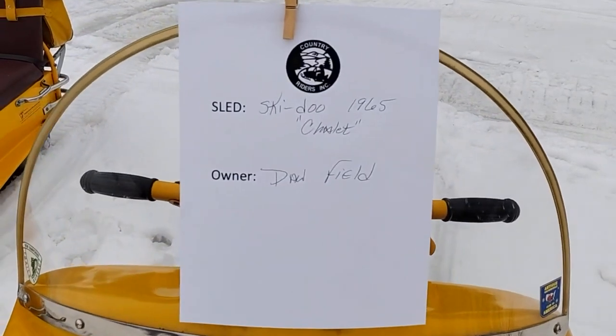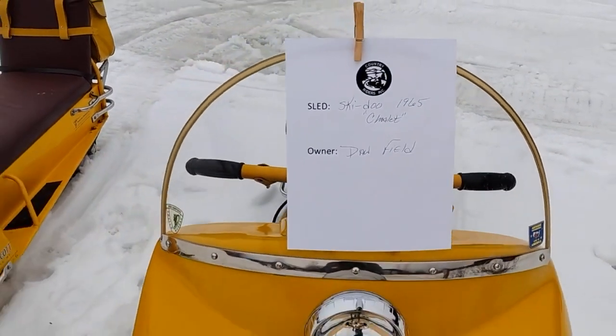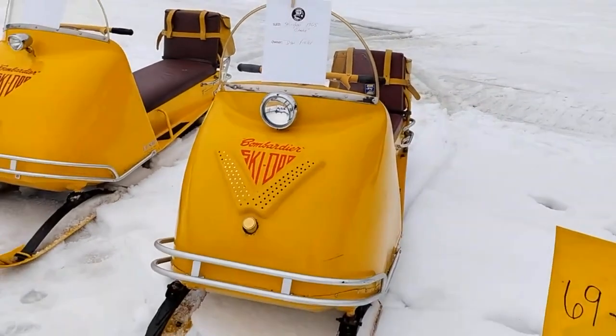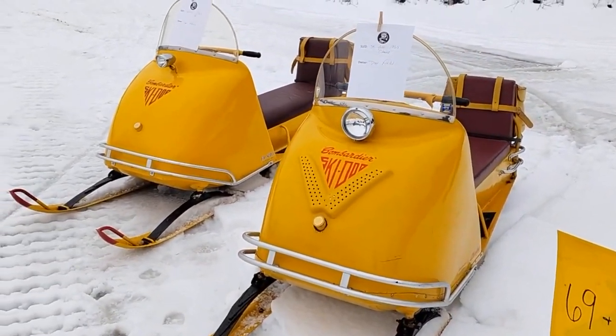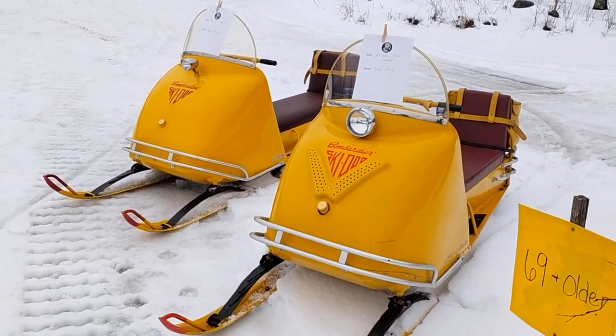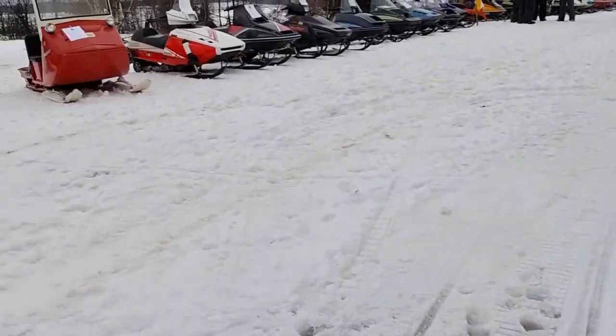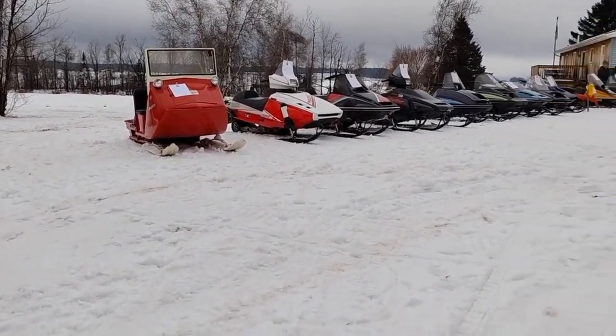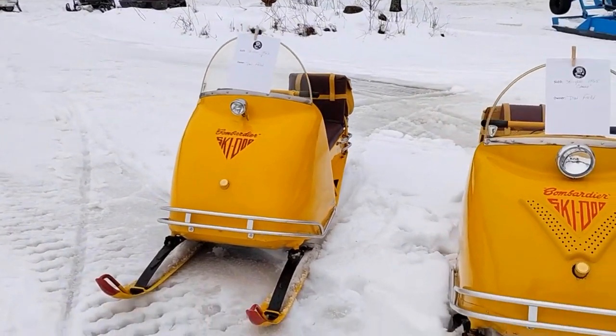Dan Field. The Field family is here today, Reg and Dan Field. They like the older sleds, which we're going to take a look at. I was talking with Reg earlier. These are really beautiful shape. Now, they also own that snow traveler over there. And if we're lucky, maybe we can catch some of them for interviews.